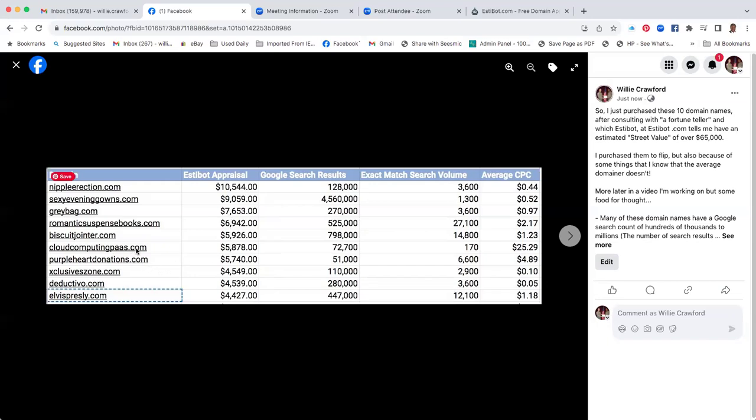Cloud computing, the market for selling hosting and things like that, is a very competitive market. And so, as you can see, people who sell cloud computing are bidding $25 per click because when they land one customer, that customer is worth a lot to them. But you can see at the same time, there are not a lot of exact match searches on the term. So it's one of those terms that doesn't get a lot of searches, but when it does, they're worth a lot. Excuse me.